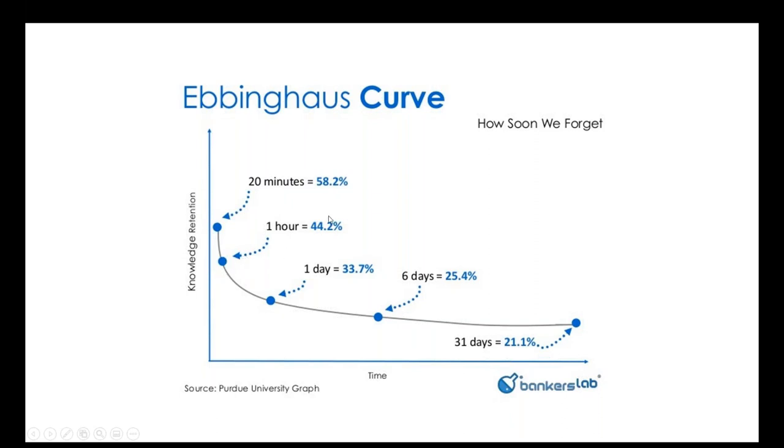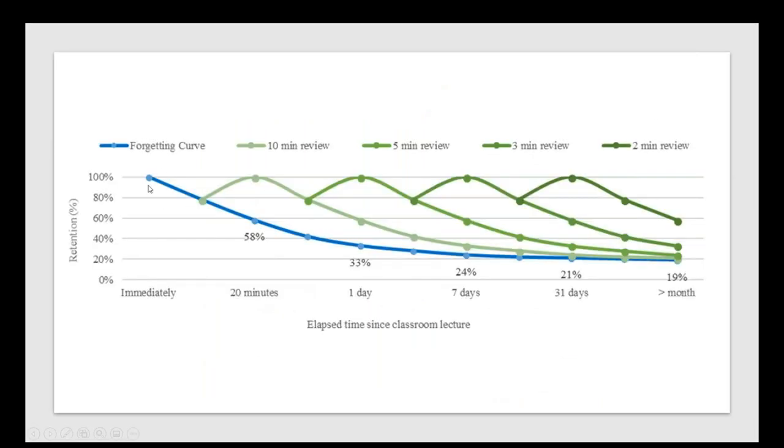After the first hour, we're going to forget well over half of what we've learned. After one day, we've forgotten two-thirds of what we've learned. Over 6 days, we've forgotten 75% of what we learned. And over a month, we've lost 80% of what we learned. So how do we combat that? Has anybody seen how you combat this? It's a relatively easy thing when you know what you're doing.